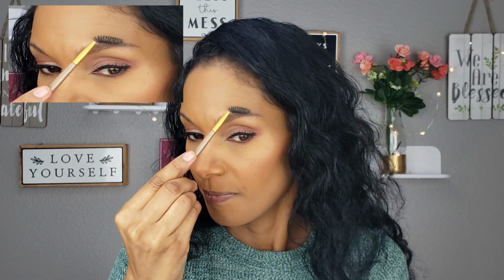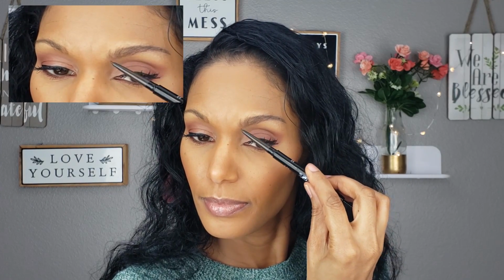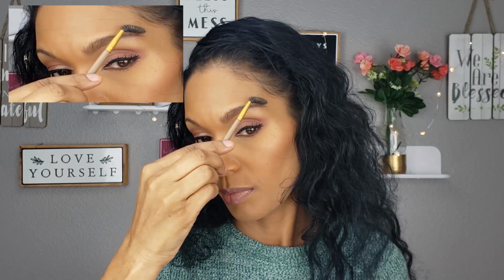There. And wherever you think it's a little dark, just brush over it, because you don't want to see the lines. It has to kind of all blend. There. And a little more arched.